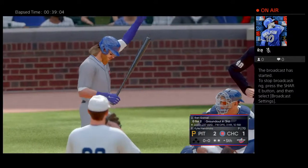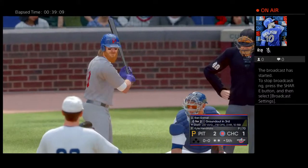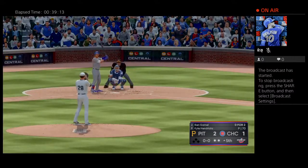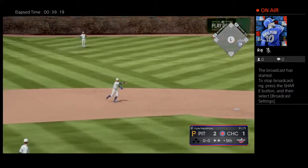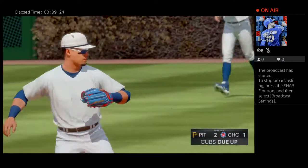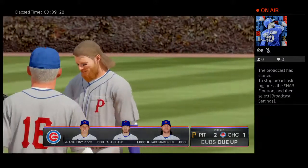Next to stand in is Ben Gamel. He's 0 for 2 thus far in this one. He's ready. Here's the first pitch. Now this is on the ground for Baez at short. Fielded cleanly. Throw to first beats him easily, and the side is retired. 1, 2, 3 go the Pirates. They lead it 2-1.